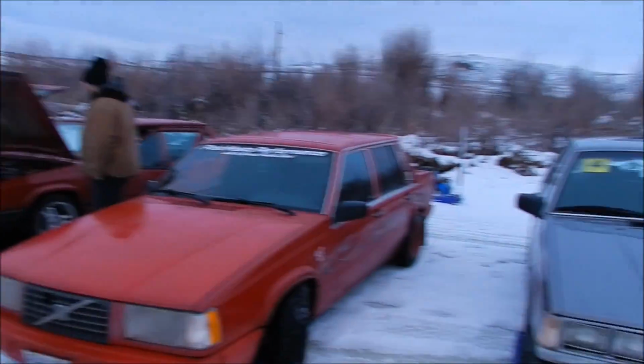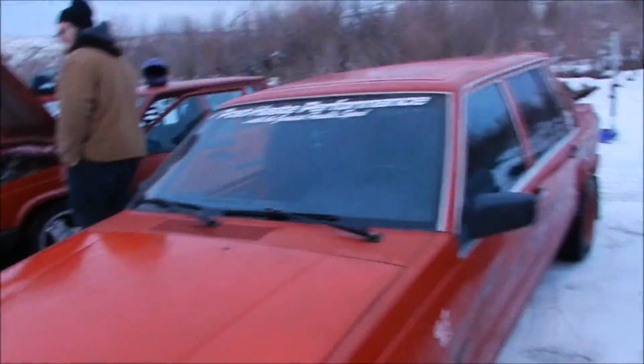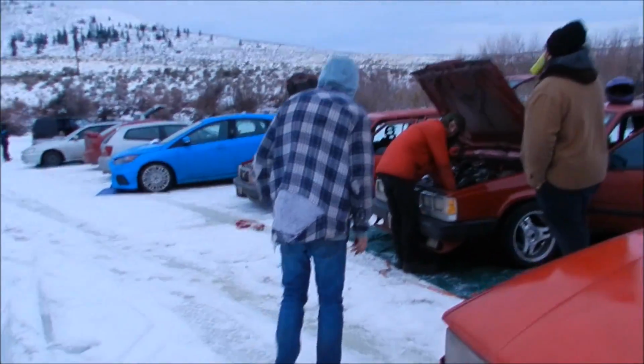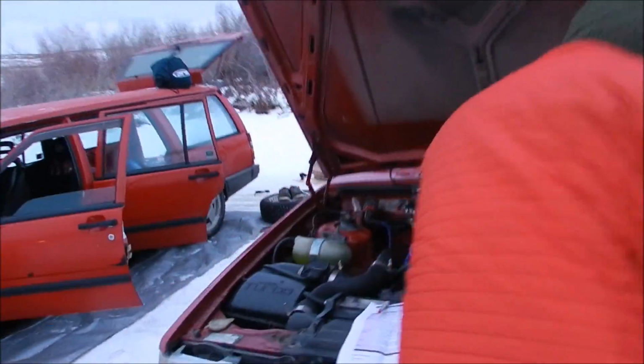It's a beautiful sight. All right, guys, we just arrived at Barnes Lake. I think that's how you say it, Barnes Lake. So we're ready for ice racing. We all just got our cars teched. Aaron, I think he got his. Oh, he's coming along pretty soon here, just getting the last little tape.